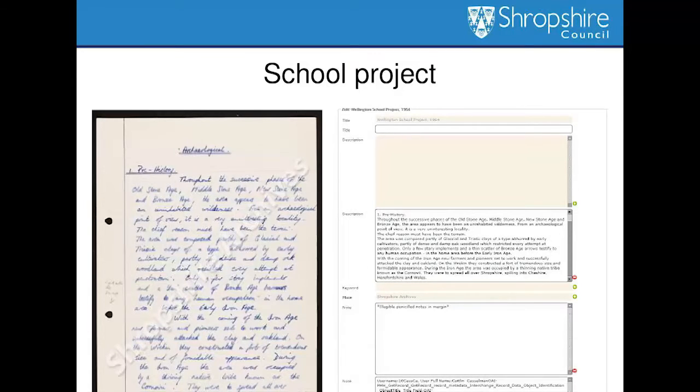So, just to show you in a bit more detail a few of the projects that we have included. This is a school essay, a sort of dissertation that was done on Wellington. And in this example, we were just asking people to transcribe what is fairly standard mid-20th century handwriting. So that was quite an easy job for people to do. And we found that a number of people have engaged with that one.